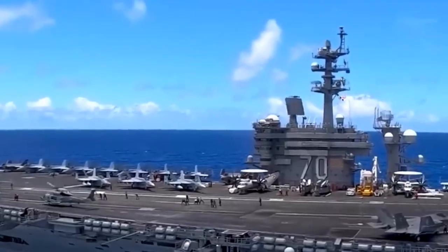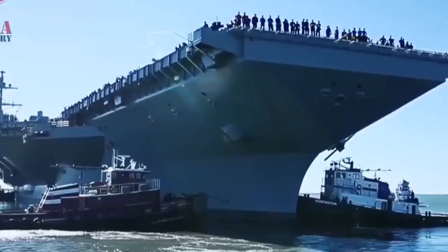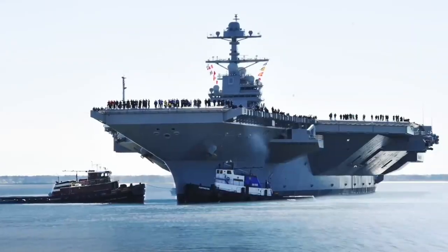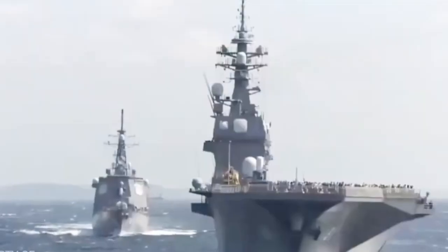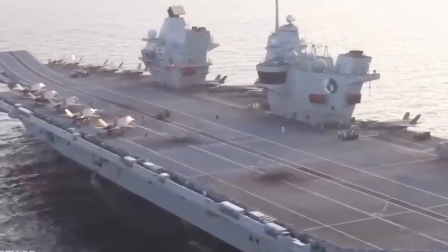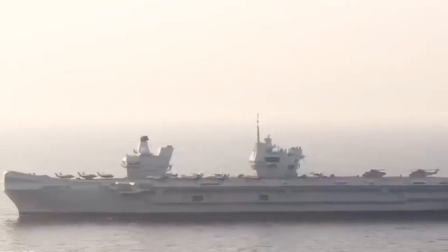Another way in which the USS Gerald R. Ford is environmentally friendly is through its use of advanced water treatment systems. The ship has been designed with a number of systems that are able to purify and recycle water, reducing the need for fresh water and minimizing the amount of wastewater that is produced. This not only helps to conserve resources, but also reduces the ship's impact on the environment.